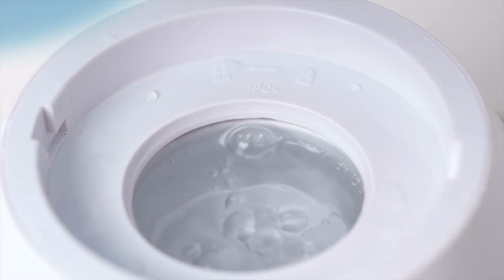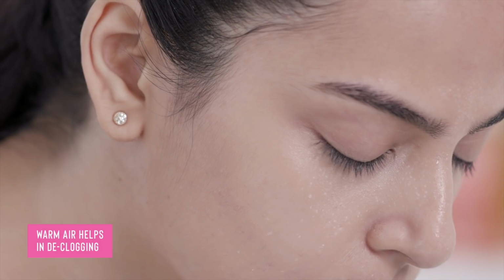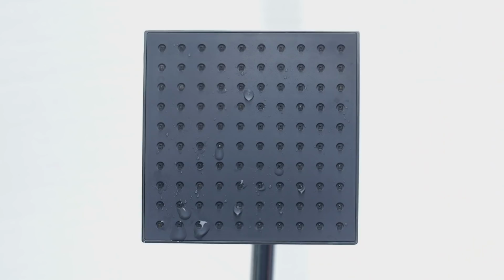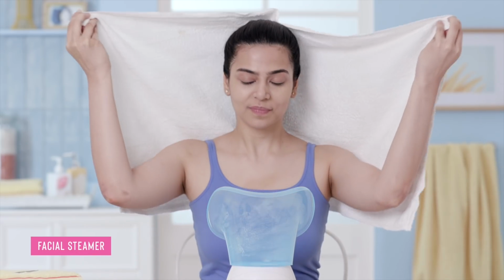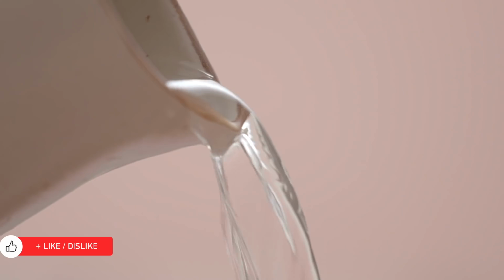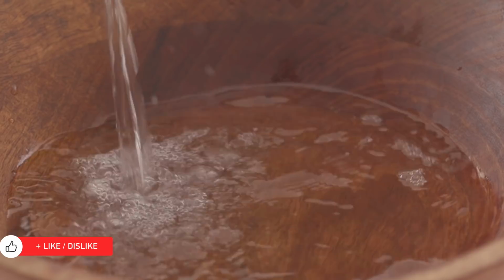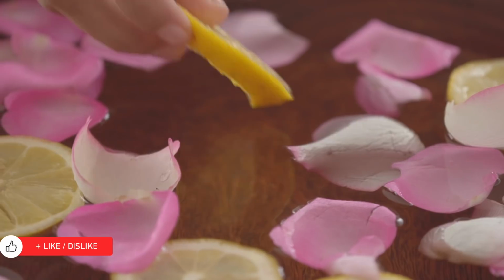Steaming your face helps get rid of the debris that stays put on your pores, effectively allowing deeper cleansing. You can choose from the steam of a hot shower, get hold of a facial steamer, or make your very own facial steam. All you need is a medium to large size bowl with hot water and then drop in some rose petals and lemon.